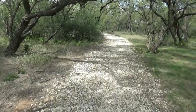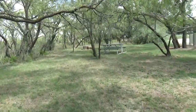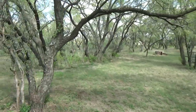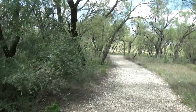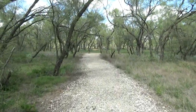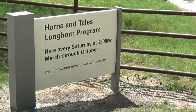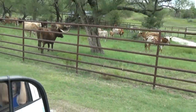And there are some trails that are similar to this. This is actually walking into the walk-in campsites. Like I said, there were some families that were back up in here before we left on Friday night, Saturday night, something like that. So it is a really pretty park if you like mesquite trees.